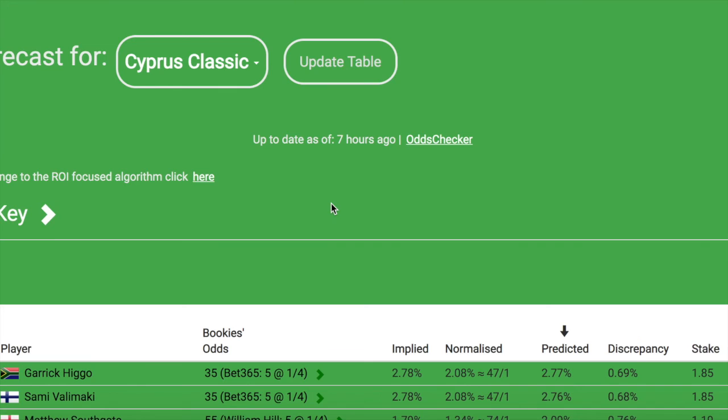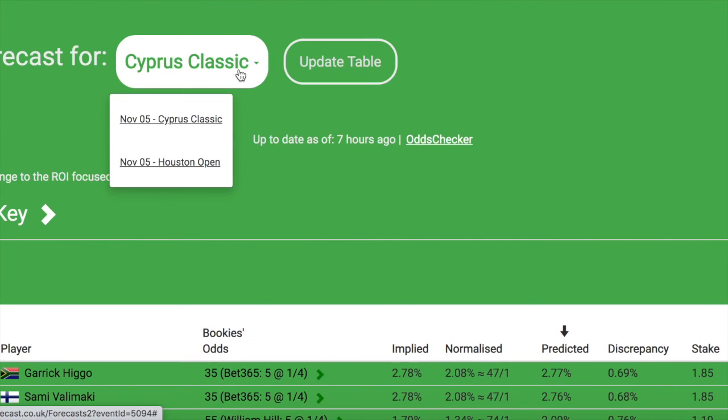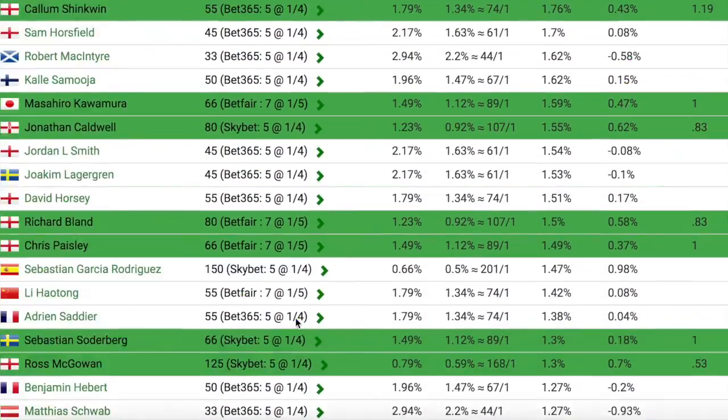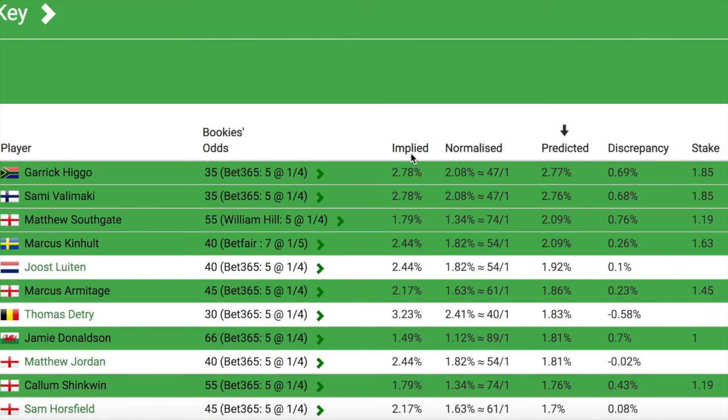Within forecasts, you'll receive a more in-depth table on how these tips are made. You can click the key button to learn what all these terms mean, and click here to view the selected tournament. Below are all the players in that lineup. Implied represents the bookie's odds in a percentage. So if Higo is 35-1, the bookie thinks his odds of winning are 2.78%.